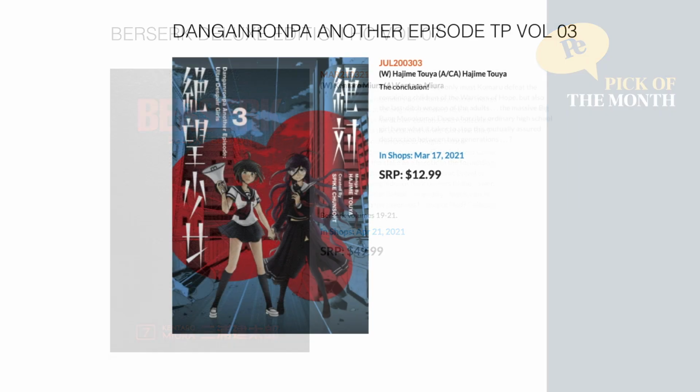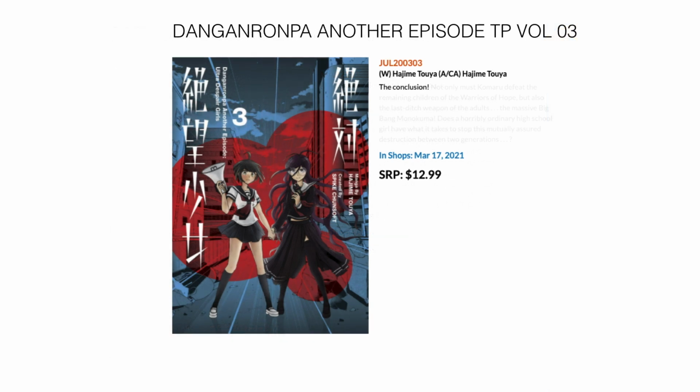Next we have Danganronpa, another episode, volume 3. I kind of wiped clean the spoilers from this, but apparently this is the conclusion of the spin-off. So I would say pick it up if you're a Danganronpa fan. It's in stores March 17th for $12.99.